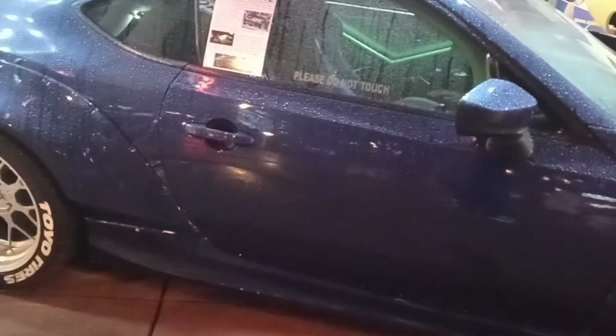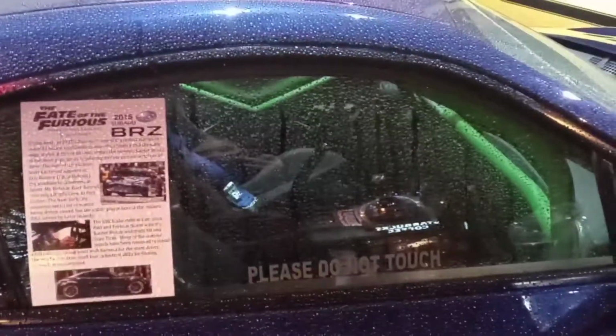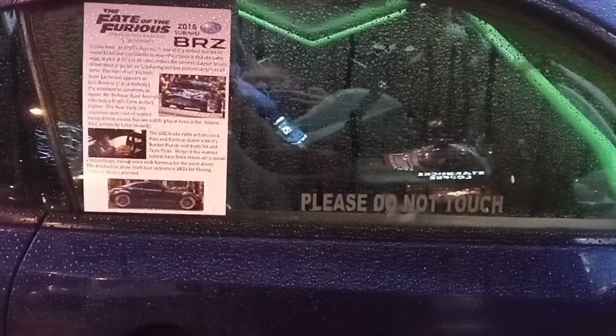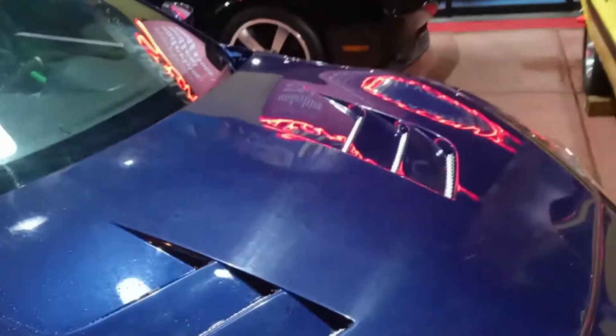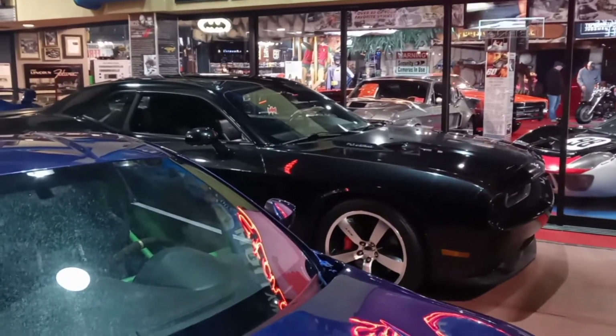And unfortunately, it's raining outside, so you can't really see the details on this car as well, but you can still see it. But this is driven by Scott Eastwood, Little Nobody from the movie. Over there, you've got a car that was driven in NCIS. It's the Challenger, the 2010 Challenger.